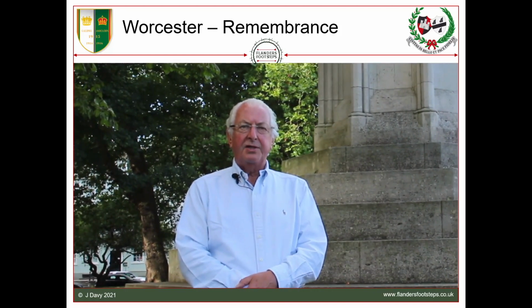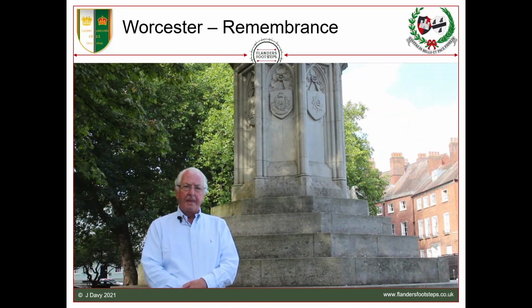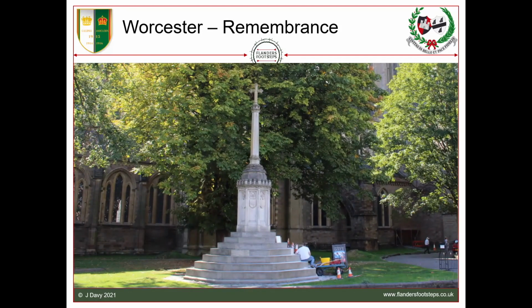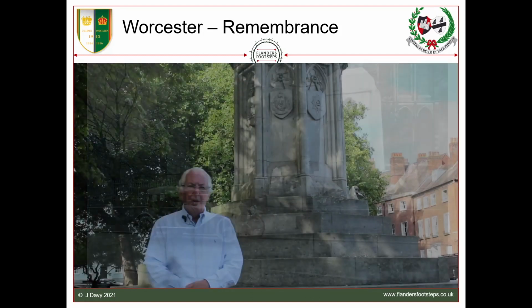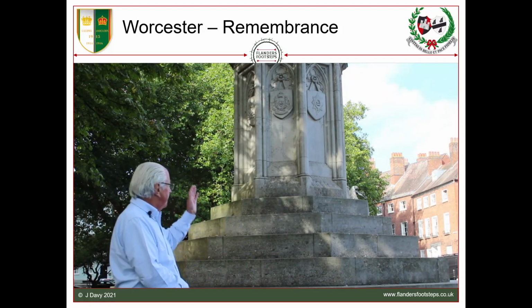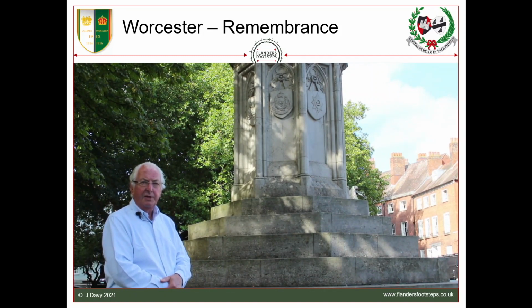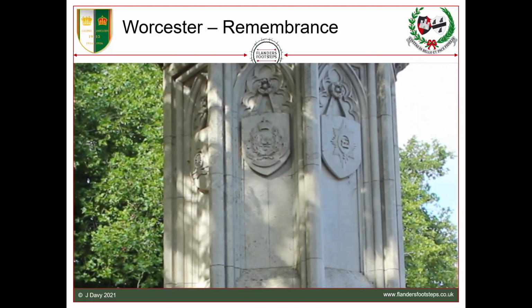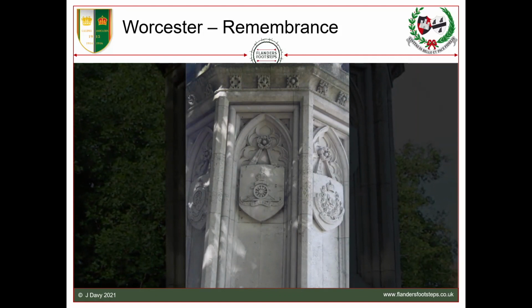I'm stood here at the base of the County War Memorial in the grounds of Worcester Cathedral. This memorial was erected in the early 1920s following the erection of a temporary memorial very shortly after the end of the Great War. When you look at the memorial, and we've chosen this side, you'll see the 3 badges of the county regiments, namely the Worcestershire Regiment, and in the centre the Worcestershire Yeomanry, the Queen's Own Worcestershire Hussars, and of course the Royal Artillery to the left-hand side.